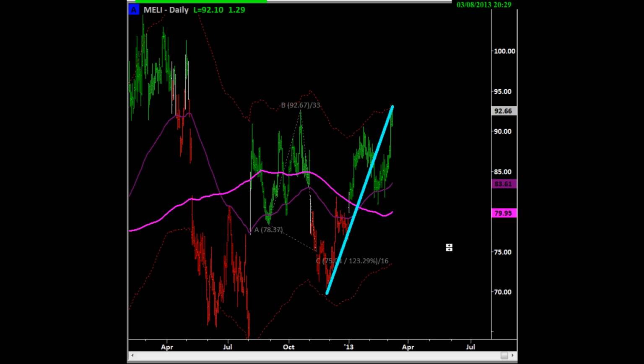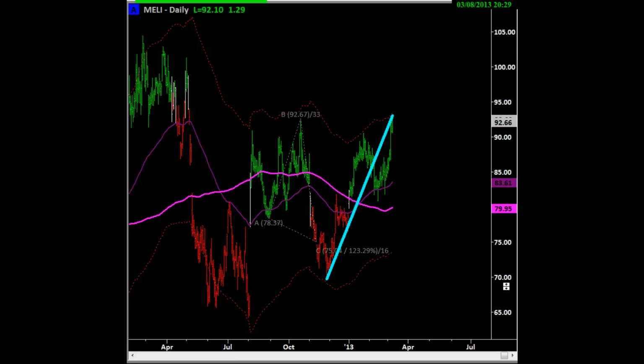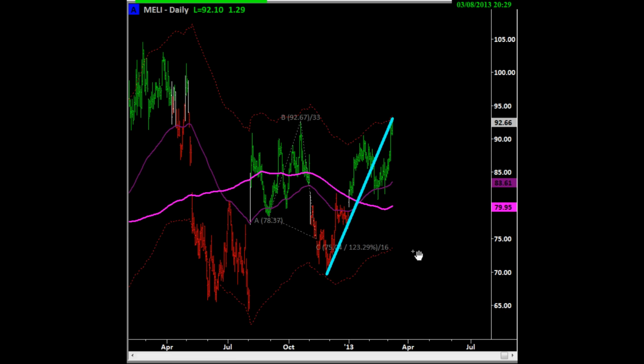Another one is called MELI, which is Mercado. This one doesn't have an ABC pattern. Let me see if I can show you the other pattern. Nope, I can't. I think I'm actually trading the stock itself.